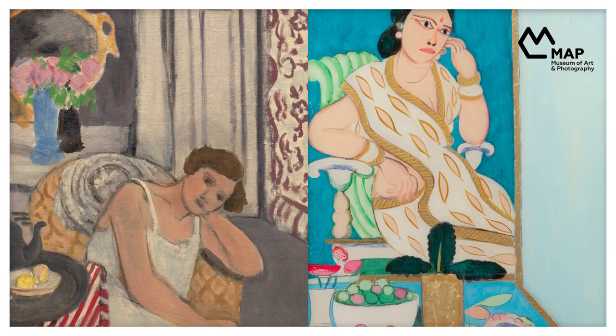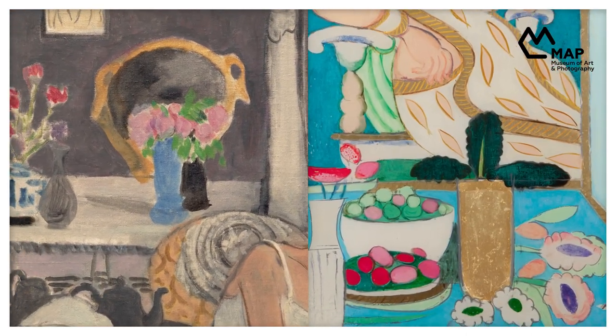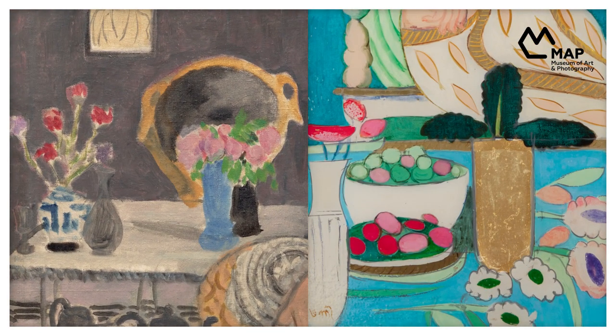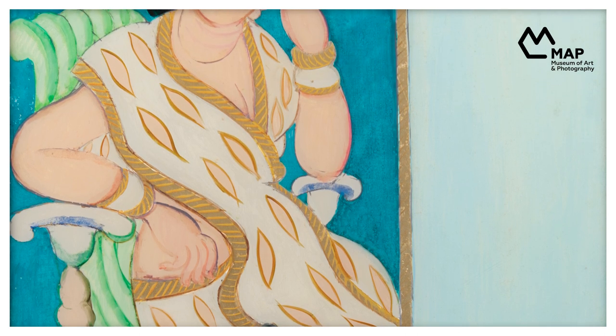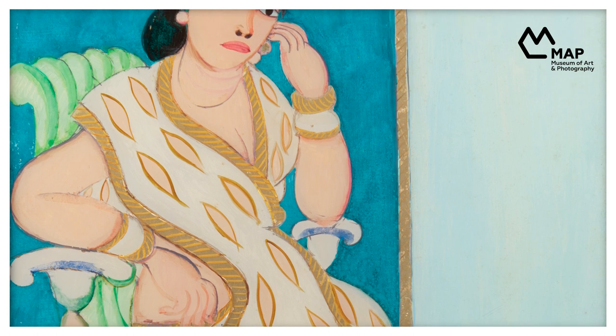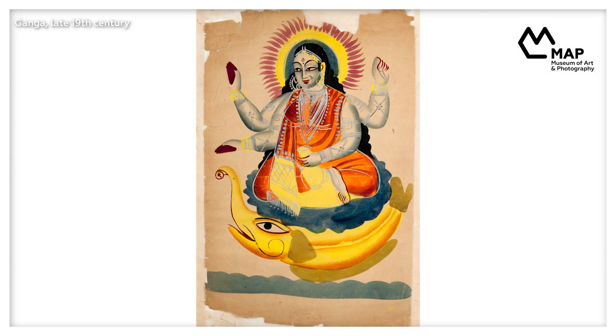Compositionally, we see some parallels between both works. Both works feature a seated woman with their heads resting on their hands amidst a backdrop that includes flowers and vases. In Subramanyan's painting, the female figure is draped in a white sari with hints of cleavage, adding a sensual quality to the work. The rendering of her body and flesh also shows some affinity to the Kalighat style of painting.